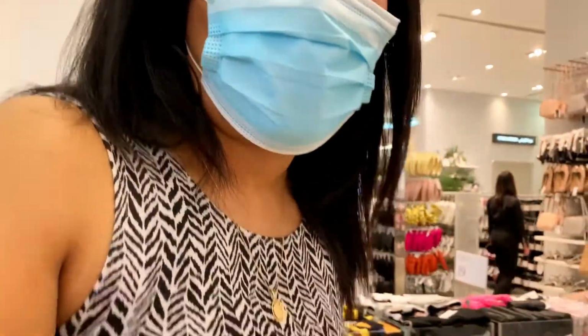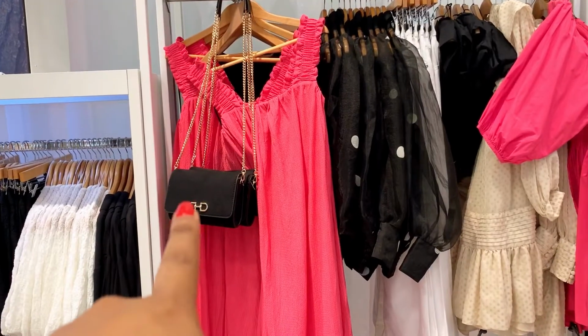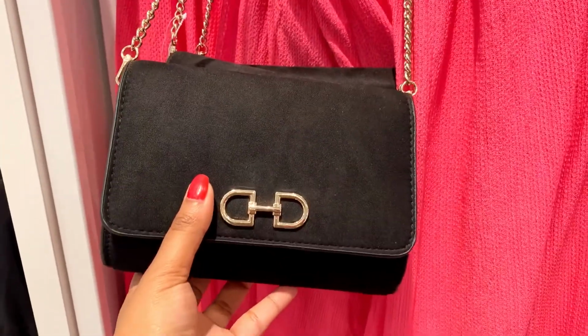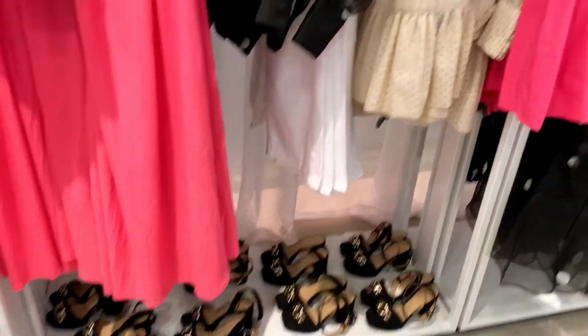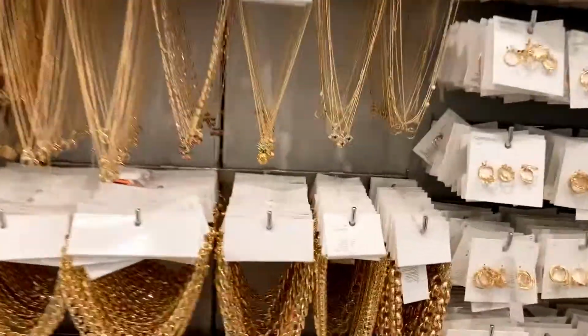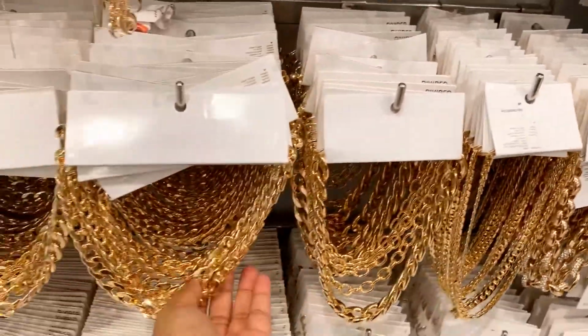Let's just go around. This bag is giving me Gucci vibes. It's like, okay. And they have matching sandals as well. Damn. Look at all this. If you want those chunky necklaces that are in fashion now, they have them here.